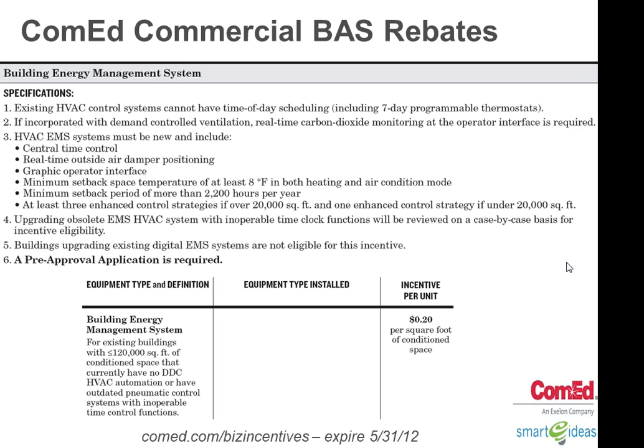The most exciting thing that's new with ComEd is all the building automation rebates, and there's quite a few of them. This is the main one. A lot of the custom applications that came in were for building automation systems, so they decided to standardize it and make it a standard rebate. However, it is a little bit different than the other standard rebates.